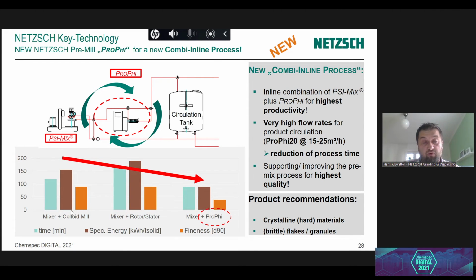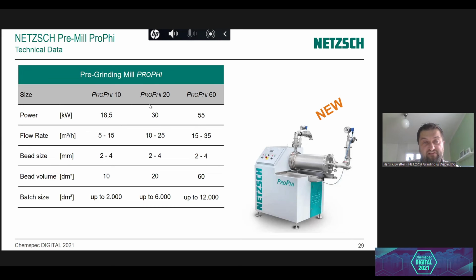And the results, we were comparing mixer with colloid mill, mixer rotor stator, and the Profi. In time we could optimize the process, the specific energy input we could optimize, and even the quality after this pre-dispersing stage was much better compared to the standard process solution. So we have optimized the premix with our solution. The Profi comes in different sizes, you see here 10, 20, 60 for different batch sizes. We can do scale up from one to the other. This is what we are offering, what we have so far in our program.